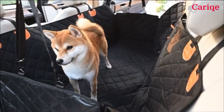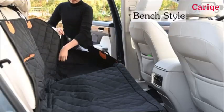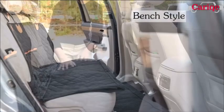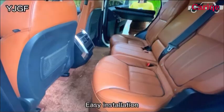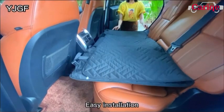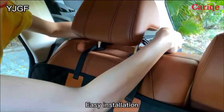Dog seat covers are one of the most useful pet products that you can purchase. The best car seat covers for dogs protect your car seats from muddy paw prints and excess dog hair. All of the covers in this video are designed to be used in the back seat, though there are a few front seat covers on the market too.